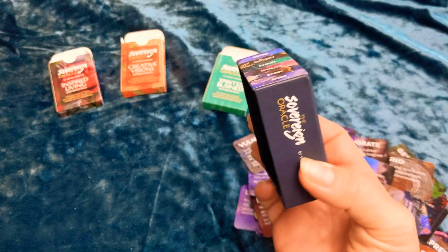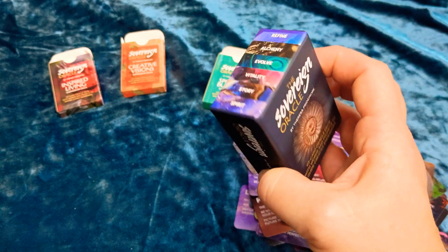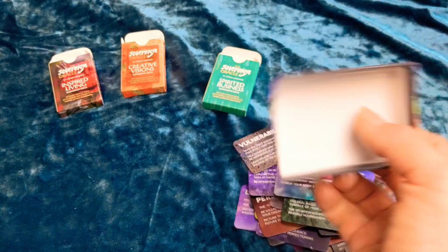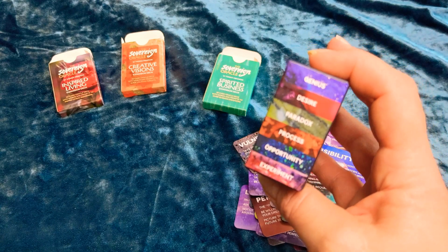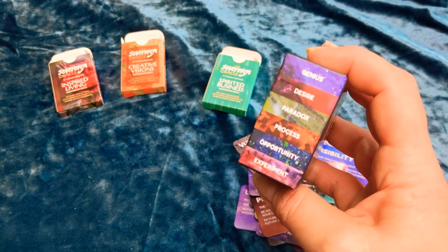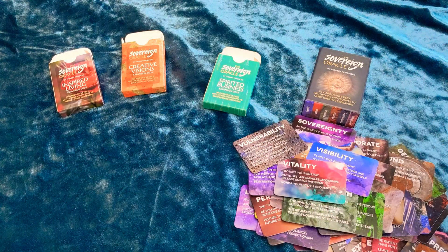It's a wonderful deck. And she also, on the side of the deck, has Refine, Alchemy, Evolve, Vitality, Story, and Spirit, which are some of the words she's using. Genius, Desire, Paradox, Process, Opportunity, Experiment. Really wonderful deck. Highly recommend. Great holiday gift. And thank you for listening.